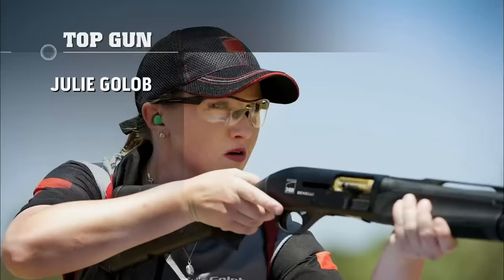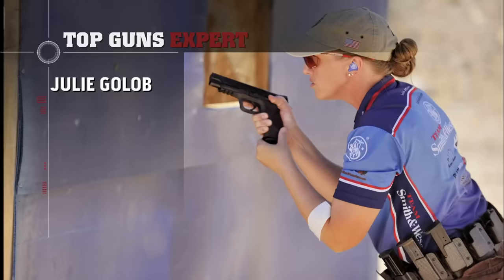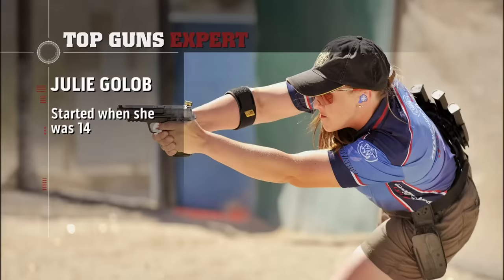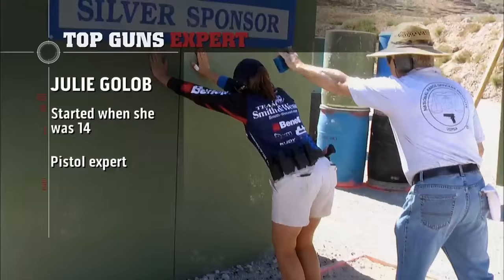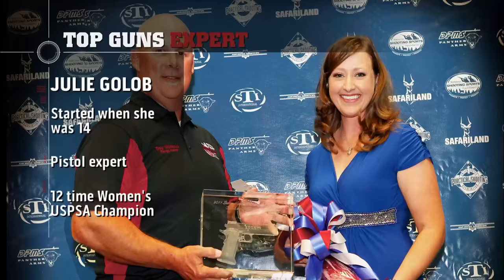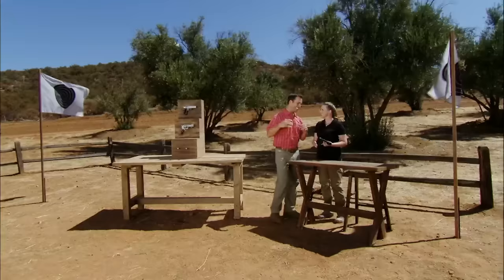Good to see you. Growing up in New York, Julie Golub began her competitive shooting career at the age of 14. She enjoyed rifles and shotguns, but excelled with pistols. Before too long, she was winning local and regional competitions. Many awards followed over the last 20 years. She recently won her 12th national title in the U.S. Practical Shooting Association competition. Well, I can tell today is going to be all about handguns.